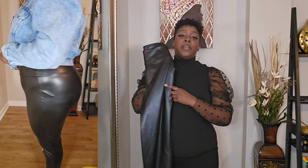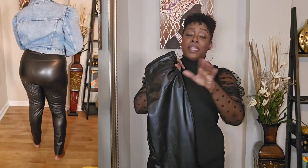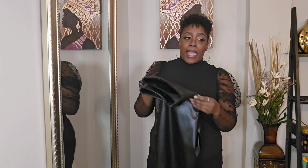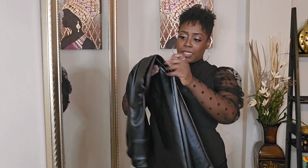I'm not crazy about these. For one, they're very, very shiny, but that could come in handy depending on the outfit. But the only other thing I don't like is in the, I guess, the hip area. It's not extra material, but you can see the way that it kind of pulls or just fits. I don't like that very much. So perhaps I should have sized down. So yeah, that's these.